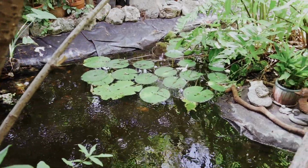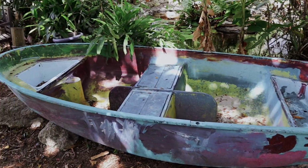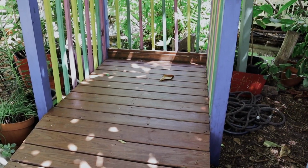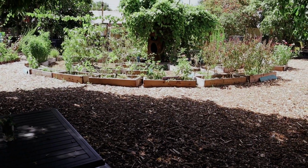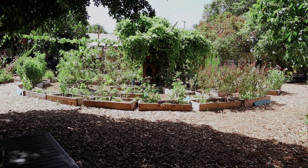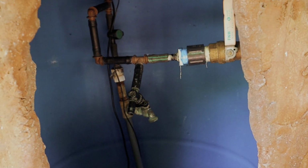As you continue moving through the garden, there's a pond complete with wooden ducks and a canoe. The colorful deck was built by Boy Scouts. In the center of the garden is a vegetable garden, and at the center of the vegetable garden is a giant looking tree. But it's not exactly a tree.